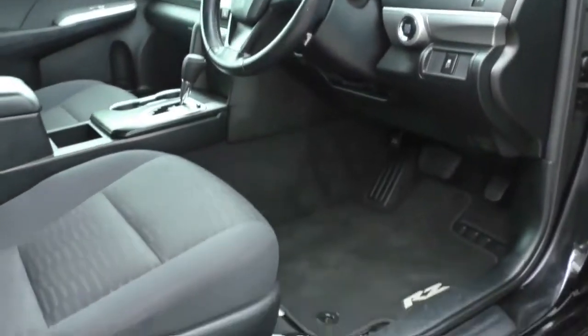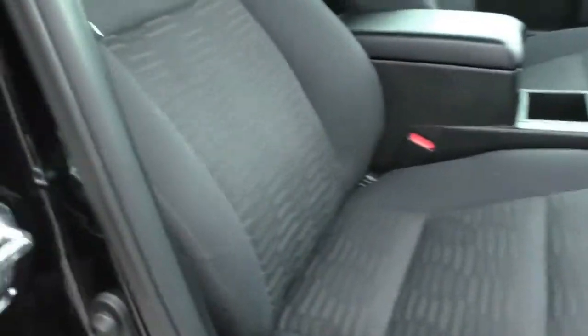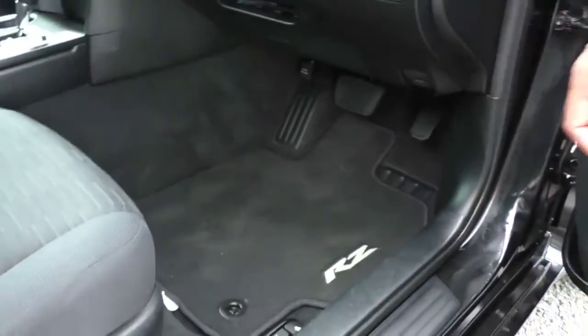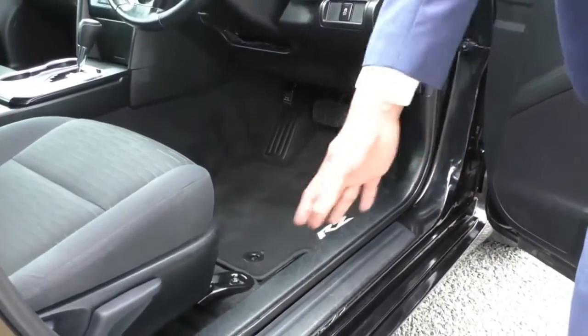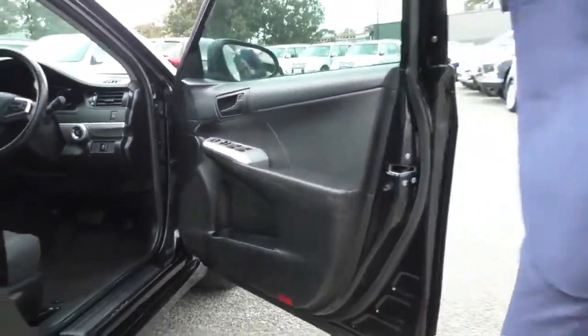Taking a look inside, the car does come with cloth seats. So you can see the bolsters are in very good condition. They do have this really cool dual tone effect just to break up the texture, not make it look so boring. RZ carpet mats, so genuine carpet mats through the vehicle, and the car actually looks really clean, smells really clean. It's just a very clean vehicle. It does also have the scuff plate on the outer side of the door to protect the paintwork when you get in and out, and door cut is also in excellent condition.